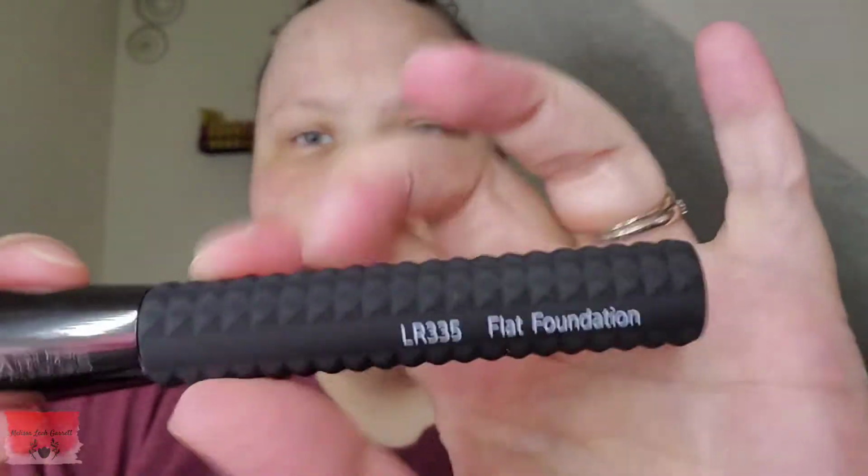All right, so I am going to use a flat top foundation brush, and I do know that this one has it. Okay, it is the LR355 flat foundation brush, and this is what it looks like. Just a regular flat foundation brush, nothing really special about it. I mean, the handle is nice. It has these little ridges on it, and it's a comfortable handle.